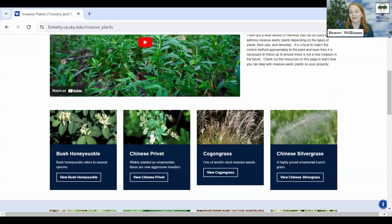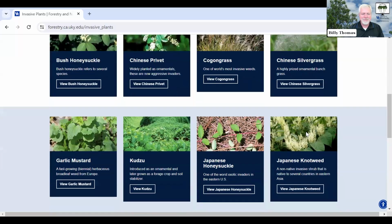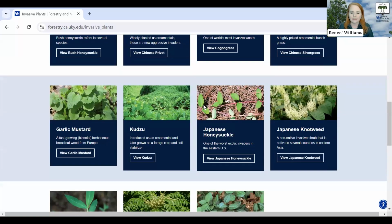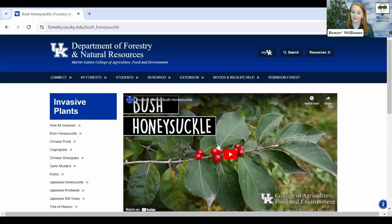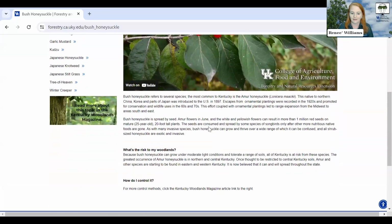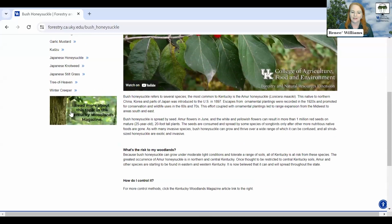Yes, here, look here. If you have some of this, you can look and go, okay, it looks similar to that. Or maybe you use that iNaturalist, you snap it and then go, okay, what I have is bush honeysuckle. Okay, I want to view bush honeysuckle. Here's a video on what bush honeysuckle is, how it's a risk, how do I control it, and then here's an article, and you can click on that from the magazine that Franny was talking about, and it will bring up an article.